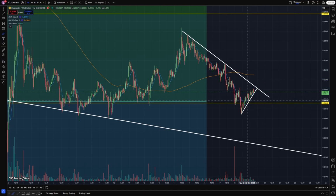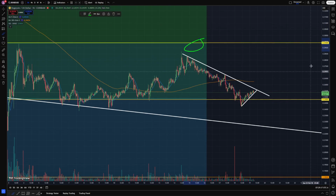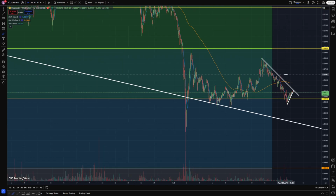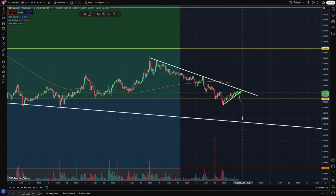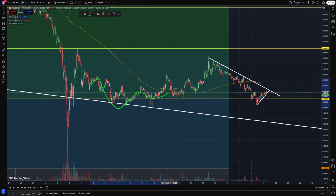If we are able to hold support here and break to the upside, maybe we can start shooting for the next Fibonacci retracement level at .294. But like I said, I'm very skeptical on that. I'm really not sure what's going to happen, but I think it's going to break to the downside, and either we're going to hold support on this Fibonacci retracement level like we have been, or if we really break through it going to the downside, the next spot that I'll be looking at is down here.